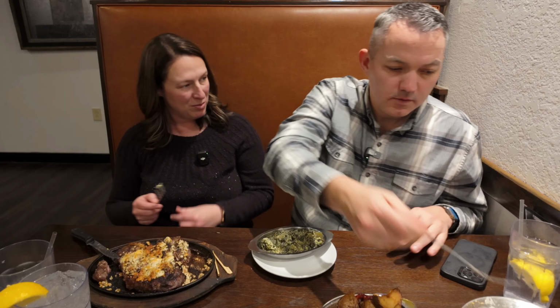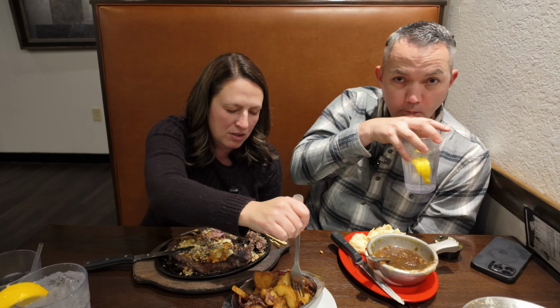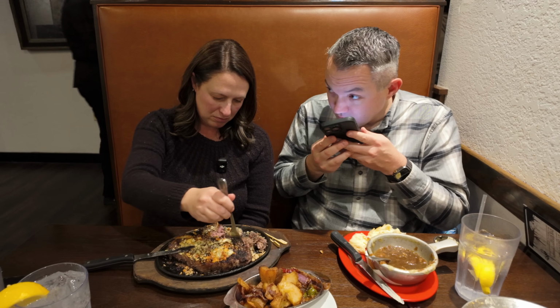Well, let's enjoy some more porterhouse. One second. Filet. You should text Craig and tell him we got the last porterhouse. We got the last porterhouse.